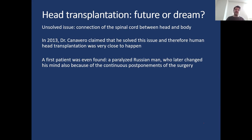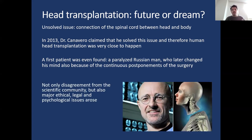But later he changed his mind also because of the continuous postponement of the surgery. So Dr. Canavero was continuously saying that he needed more time to tune the technique. He needed more time. And in the end, in 2019, the patient gave up. And therefore, the surgery did not happen anymore. Also because not only was there a lot of disagreement from the scientific community, but there were also major ethical, legal, and psychological issues.